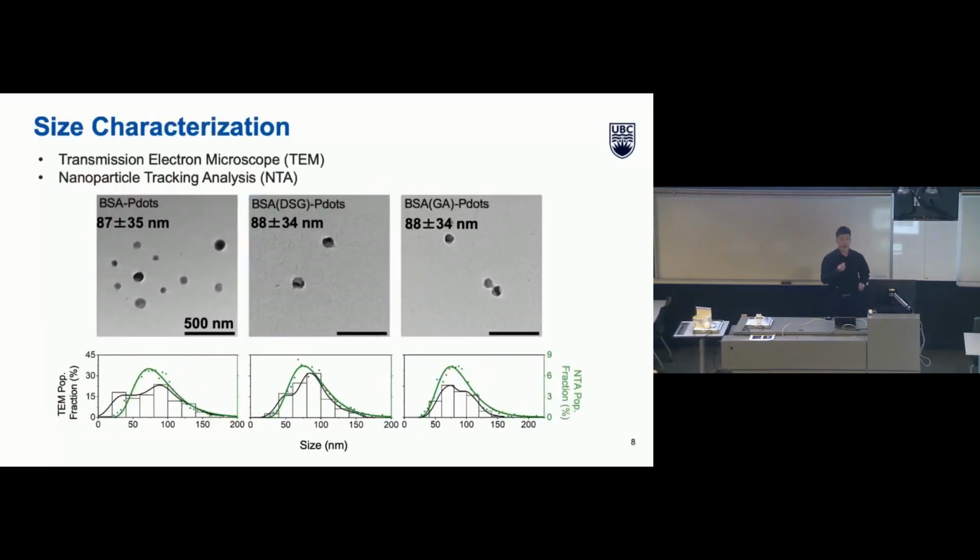And then we use transmission electron microscopy, TEM, and nanoparticle tracking analysis, NTA, to characterize the size of the BSA P-dots and BSA cross-linked P-dots. They are around 80 nanometers and polydisperse, but the data suggest that after the cross-linking process, the size is less polydisperse. It's more ideal for further studies.